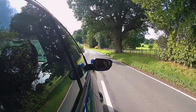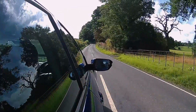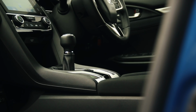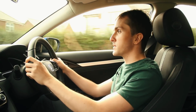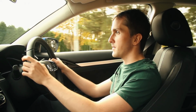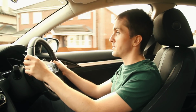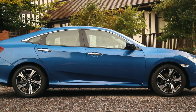What's interesting is the choice of gearboxes. If you want a manual in either a petrol or a diesel, you get a 6-speed. And it's a very good gearbox. Having driven lots of these Civics now, and also the fact I'm driving one right now, it's a good gearbox. If you want an automatic though, in the petrol, it's a CVT and it can simulate a 7-speed automatic. In the diesel, it's actually a proper automatic, and it's a 9-speed automatic. 9 speeds.